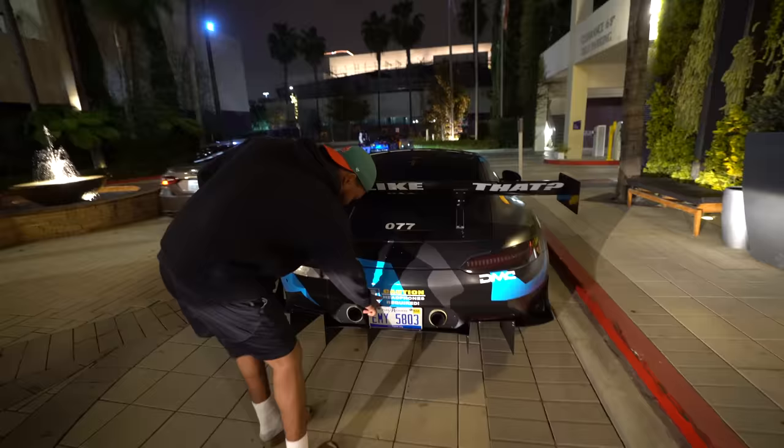Oh, yeah, you don't forget the back. That's fun right there. Look under the wing. You like that?